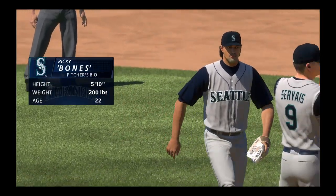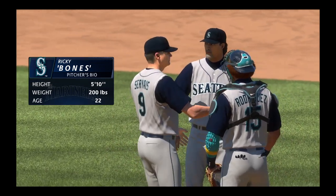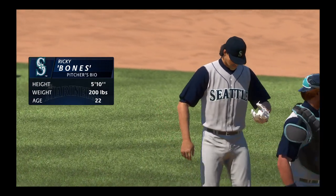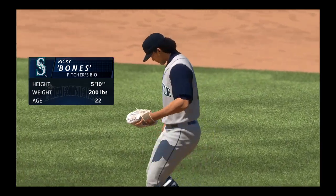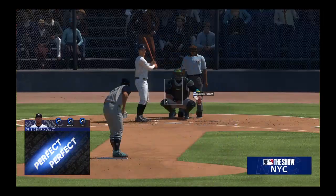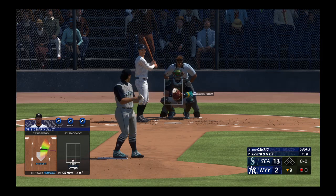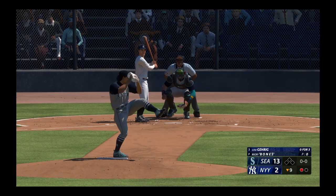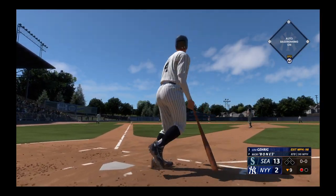Ricky Bones on the pitch here. He's being eased into the game here with the bases empty. 27. Ricky Bones. And now the first baseman, Lou Gehrig. Year in and year out, this guy an MVP candidate. That one ripped left field. That's carrying.